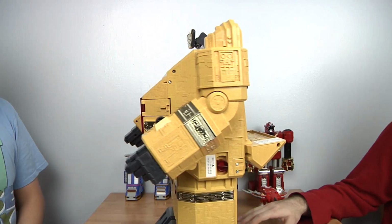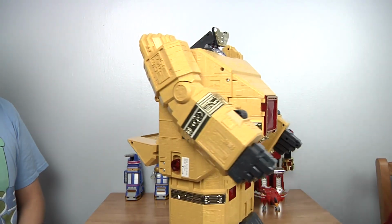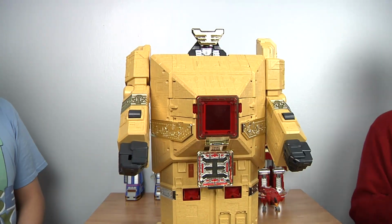Luckily enough, the entire Super Zeo Zord, from chrome to detailing on the mold. You said Super Zeo Zord. What the hell was that?